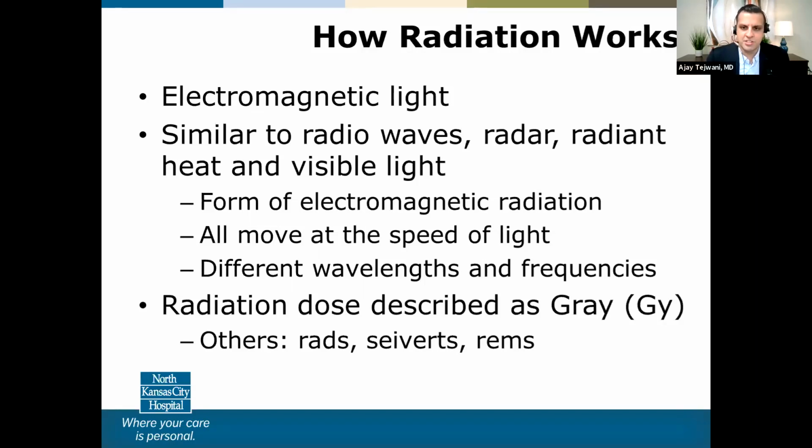When you talk about radiation dose, it's often described as the unit known as gray, which is just joules per kilogram. Other forms that you may see are rads, sieverts, or rems, but these have kind of fallen out of favor for the predominant what's called gray.